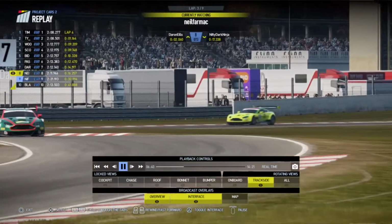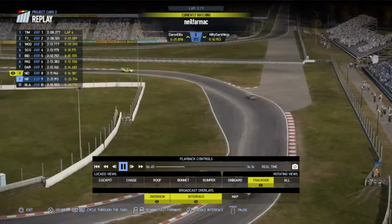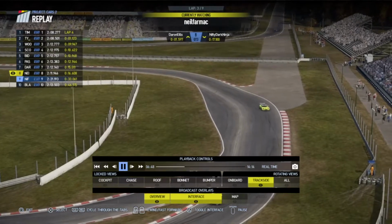Neil Farmack is up to 8th place, by the way. Neil Farmack up to 8th, and he's pushing. He's done a 2.11. The rest of the cars in front of him are on 2.12s and 13s. So Neil Farmack on the move then.